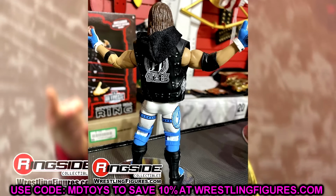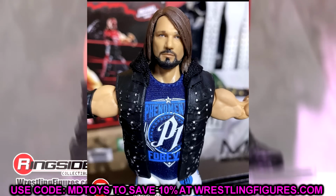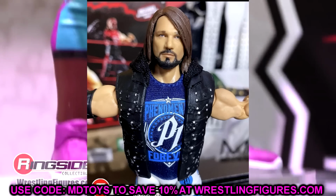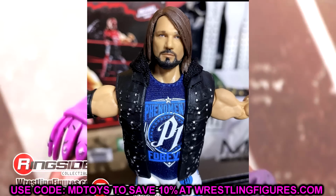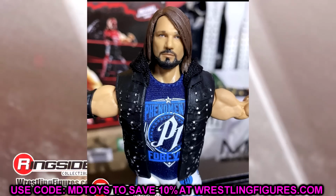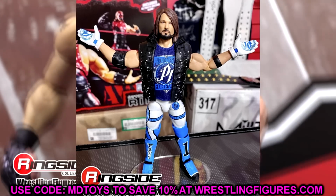I'm so glad we can finally get away from the Elite 66 and these reprinted head sculpts, the Elite 74 that they've had forever. This is beautiful. This is the best AJ Styles action figure to ever be made. I feel like I can truly say that. This will be a pickup that I might get every time I see it.